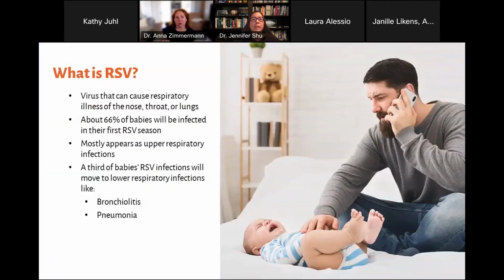Sure. So RSV is respiratory syncytial virus, and it's one of many viruses that can cause children to have respiratory symptoms. So runny nose, cough, fever. Most kids, most children, are going to be exposed to RSV in those first 2 years of life, with the majority of them contracting it in their first RSV season. And RSV is one of these things that for most infants, it just causes kind of what we think of as a cold, but it can lead to more serious infections in a portion of children.